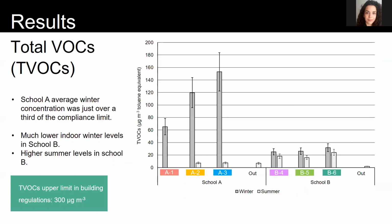According to UK building regulations, acceptable indoor concentrations of total volatile organic compounds are below 300 micrograms per cubic meter. In both schools, the measured levels were below this limit. The highest concentrations were in School A in winter. Thus, higher ventilation rates in School B do seem to limit indoor concentrations of total volatile organic compounds.